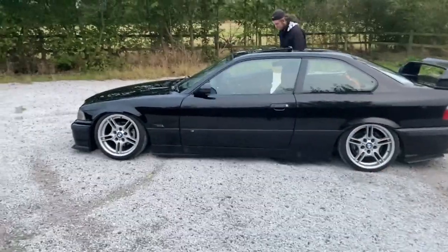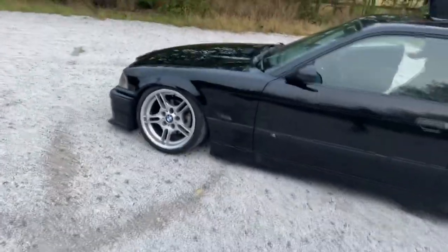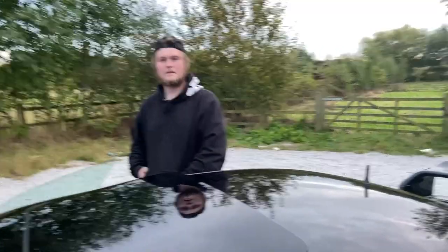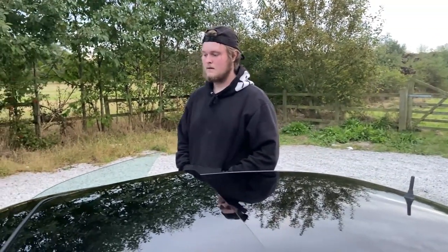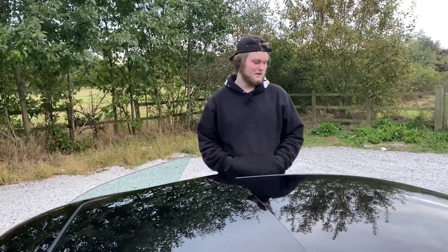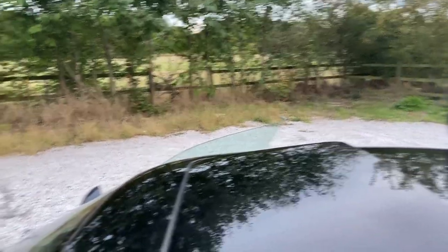It's just incredible. So, are you happy with your purchase? Yeah. Do you reckon it's one of the best cars you'll ever own? Probably. Yeah, I'd say so. But it is done well. So glossy as well. Shinier than my car. So, yeah. But anyway, gonna start it up, let you hear how it sounds, and then take it out for a little spin.